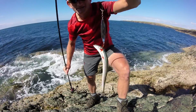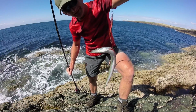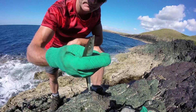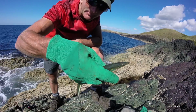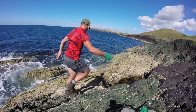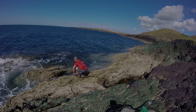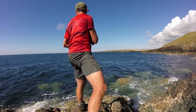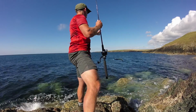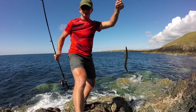Well, that's not quite what I expected to find. Nice sand eel there. Well, I suppose you could use that for bait, but I'm not in the game for bait today, so that can go back if it can survive. Another one.